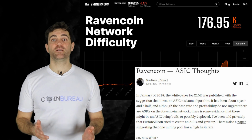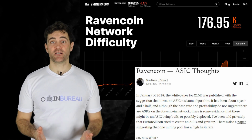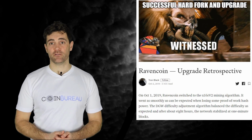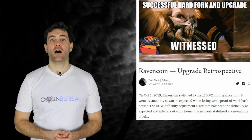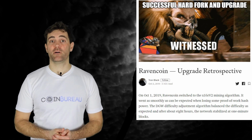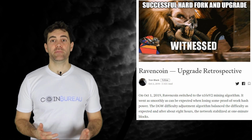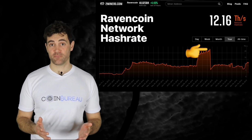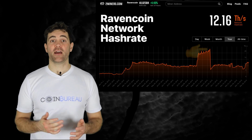Once it was revealed that these were indeed being built and eventually sold, the Ravencoin developers decided to update their X16R algorithm. This happened with a hard fork that took place in October of 2019. The immediate result of this was a massive fall in the hash rate and hence difficulty. How long it will be before another ASIC starts secretly mining, no one can know.